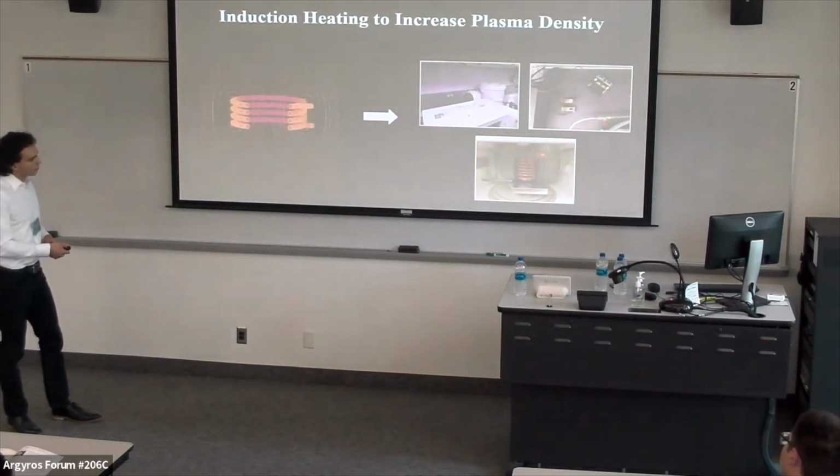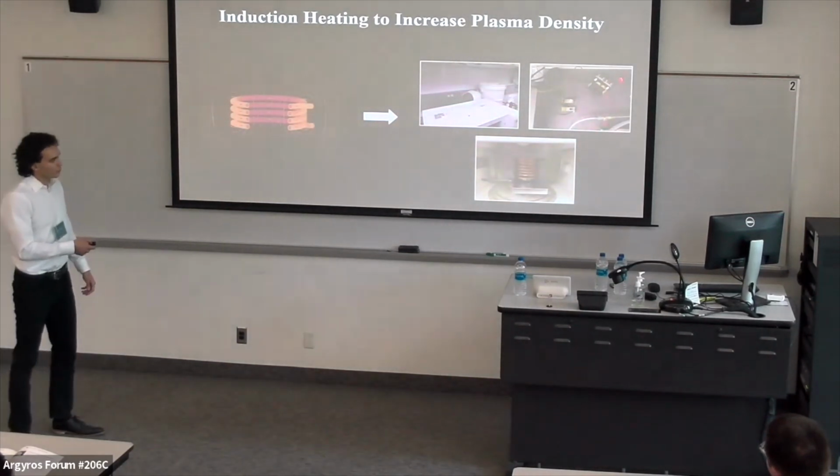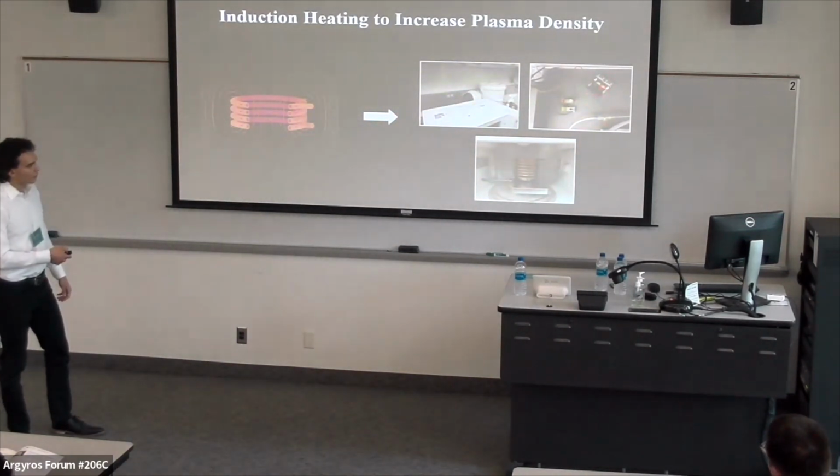Here is that copper coil wrapped around the chamber, and it's connected to a water coolant system here that leads into this bucket of water with a water pump, and then here's the electrical circuitry that provides the alternating current to it.